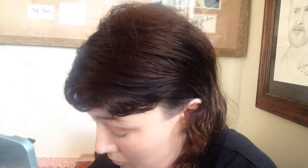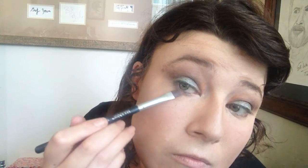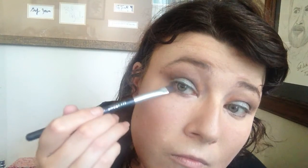So if my eyebrows look any different, it's because I filled them in off camera. I'm still trying to perfect it. W7 eyeshadow palette. Basically, I got a matte black eyeshadow and used it like an eyeliner. I think for summer it works well.